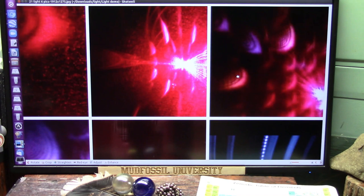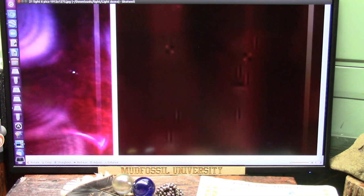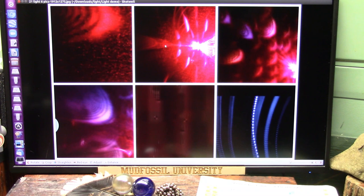This particle here is just stunning. I believe that's a reverse spinner, where one Higgs collided with another Higgs. This, as you know, is the photons, and that's just the blue showing that light can accelerate, as you see in the red, and it can slow down, as you see in the blue.